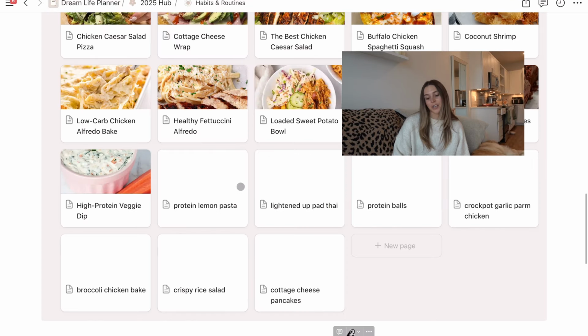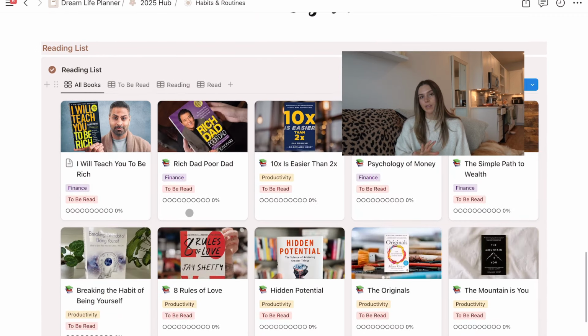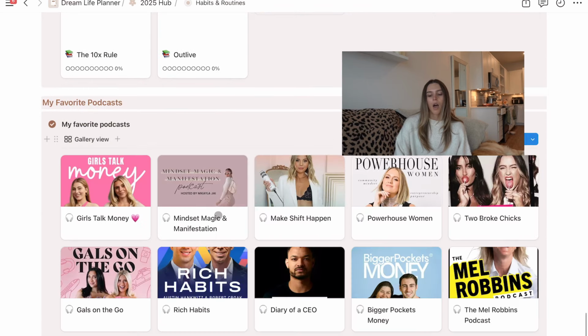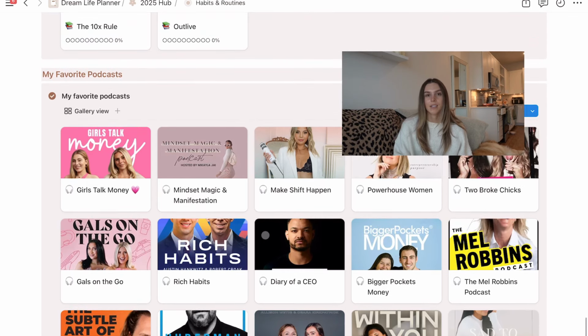A section called books and such, and I have my reading list. So books that I love, and then also a to be read list. So you can sort it from there as well. If you have books that you know you really want to read in 2025, you can keep track of that there. And then the last one is my favorite podcasts. So all of the podcasts that I loved in 2024 are listed in here. And then obviously you can add your own favorite podcasts too to keep track of them.